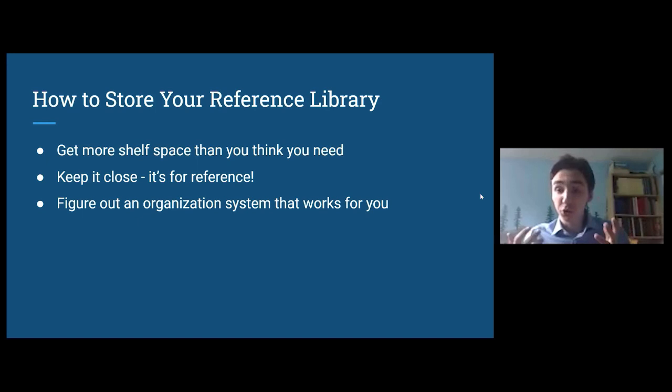Ideally, in your reference library, there should be some books that you can just pull off the shelf and read for fun. That's always a good thing to consider as well when purchasing books. What can I just pull off the shelf and read for fun to learn more about the hobby, which I love?